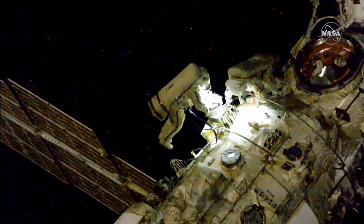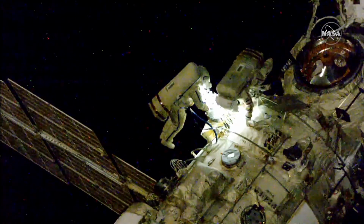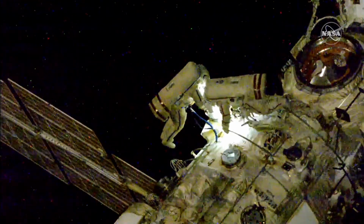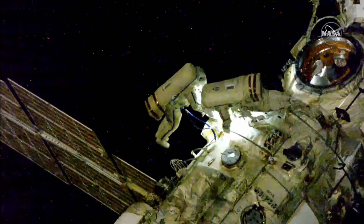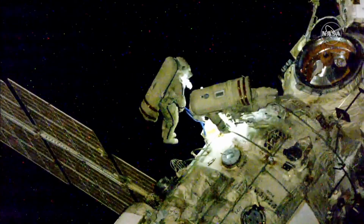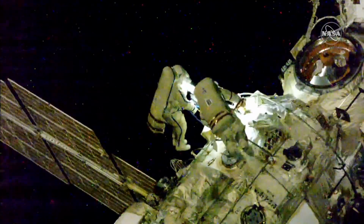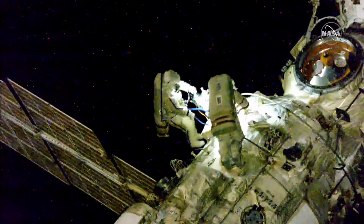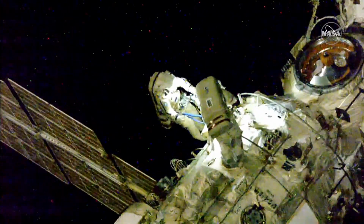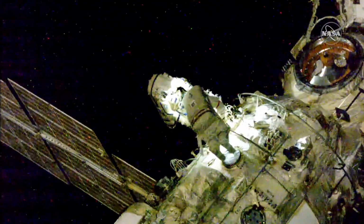There are 2 end effectors on the European arm, which, when unfurled, measures 37 feet in length. The European arm always was designed to augment the operation of the Canadarm2 robotic arm and the Japanese robotic arm on the Kibo module on the U.S. segment of the station, since both Canadarm2 and the Japanese arm cannot reach the Russian segment. So this now will provide 3 robotic arm capabilities for the International Space Station in the future.